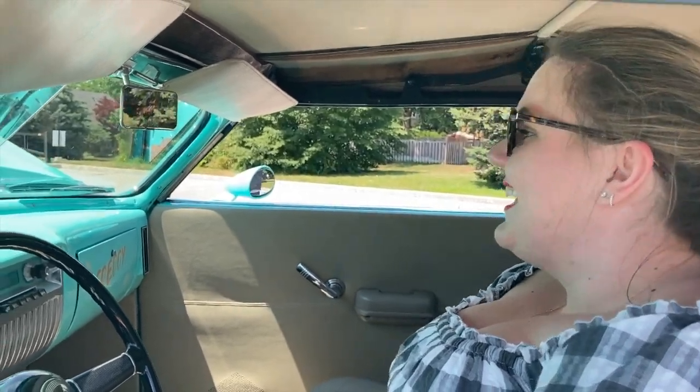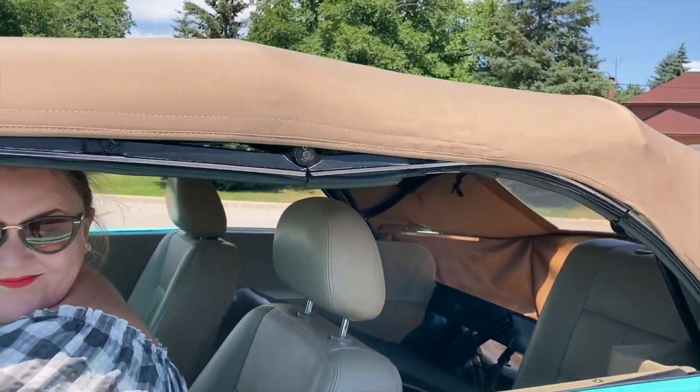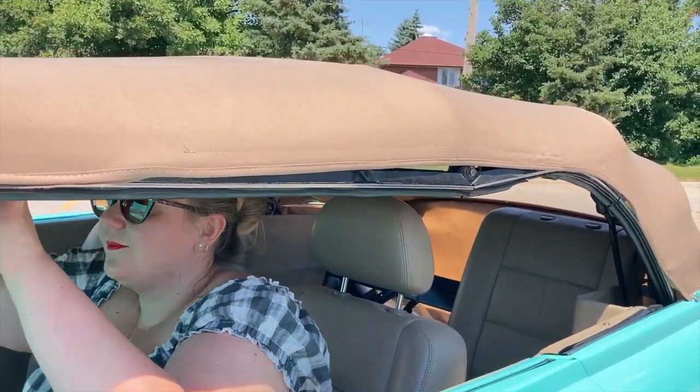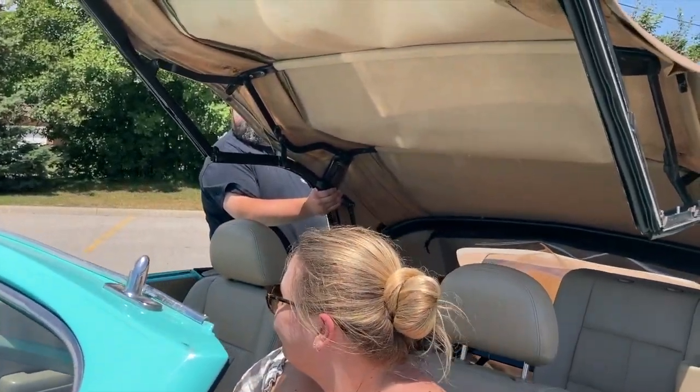So if you're much taller, it'd be hard to see out the front, wouldn't it? I scoot down pretty far when I'm driving to see out the windshield. Wow. And okay, so open it again? Yeah, because it's a convertible. Oh, it's just beautiful.